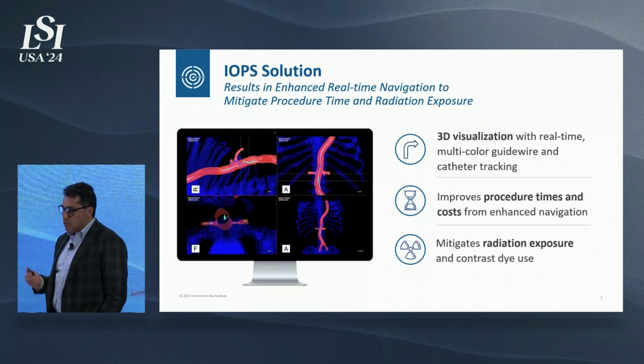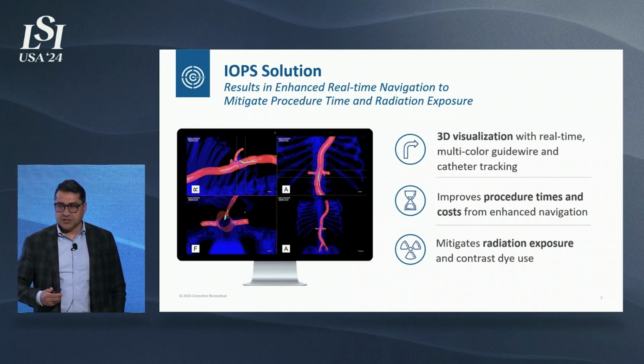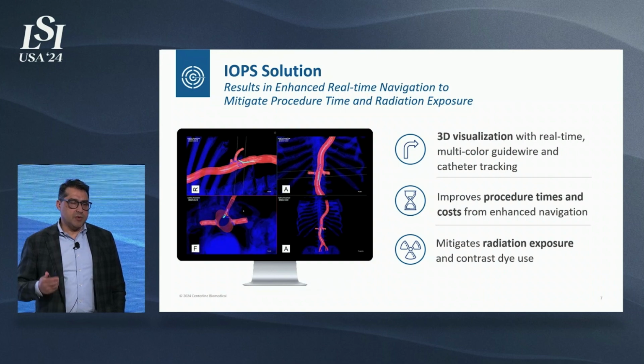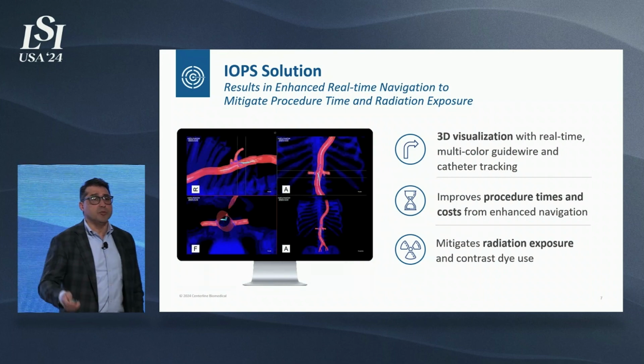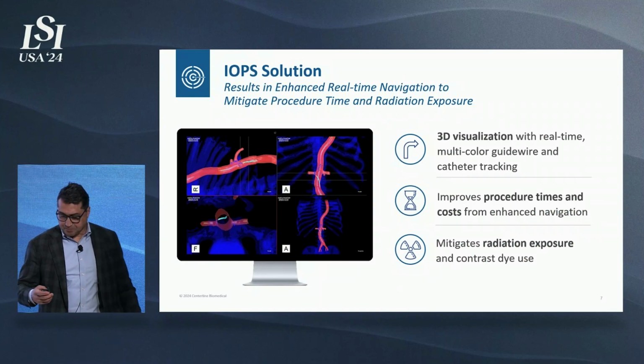Our objective is to improve procedure time to help reduce costs and also have a more effective procedure for the patients and for the staff. And we think it's important to mitigate the radiation exposure that's happening to everybody in the room, but particularly the surgeons who are experiencing a career-long exposure.